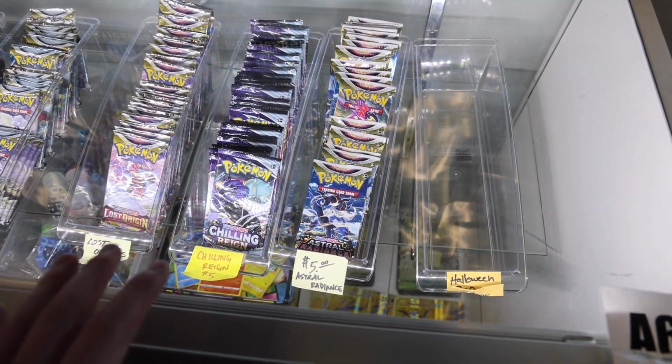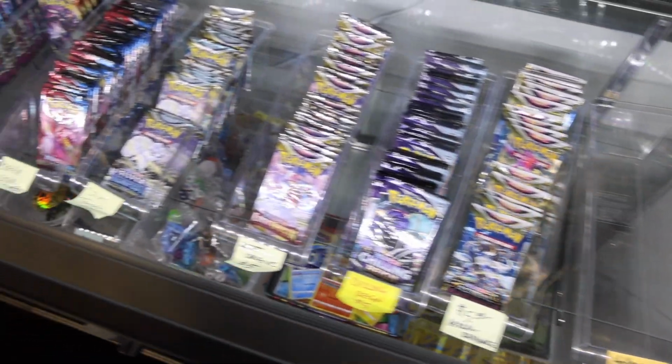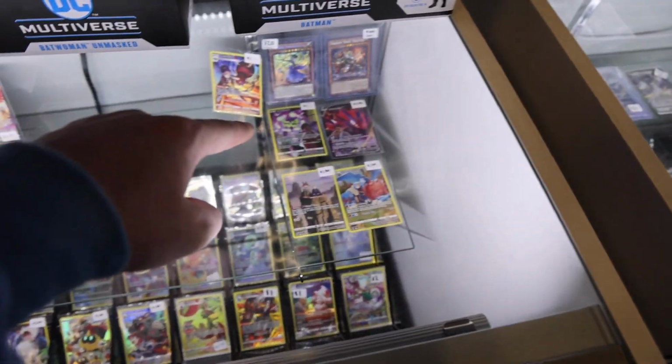And now as soon as we came inside, I noticed a bunch of Pokemon cards. Now, I don't know if I'm going to be getting any today, but they do have a really great selection. And then take a look over here, guys. They even have some trainer galleries. Okay, these are nice.